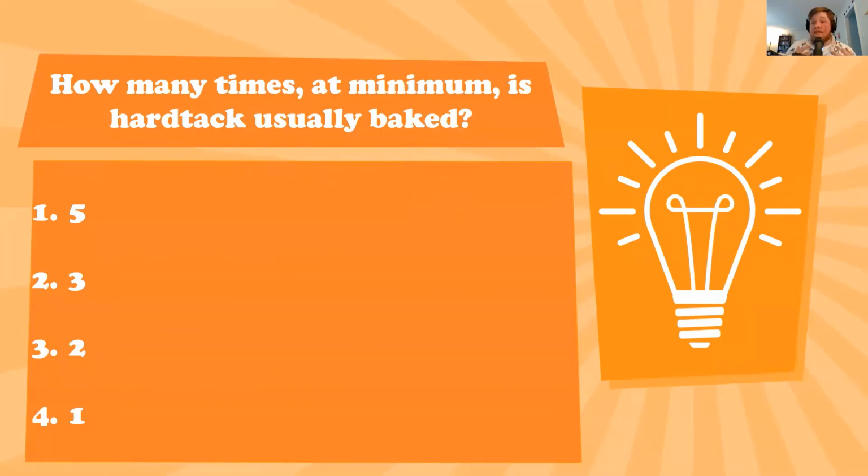And if I were a pilgrim, I would tell you that the hardtack is basically inedible. You can't eat it. You'll break your teeth if you try to bite it. So the best you do is soak it in some water, or better yet, maybe some spirits, and that will make it a more palatable meal for yourself. All right, we're going to wrap up voting in just another few seconds, so get your guesses in.